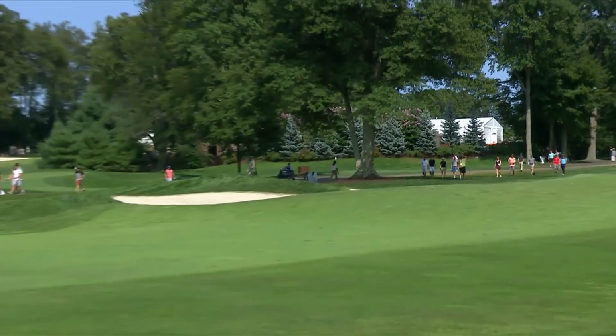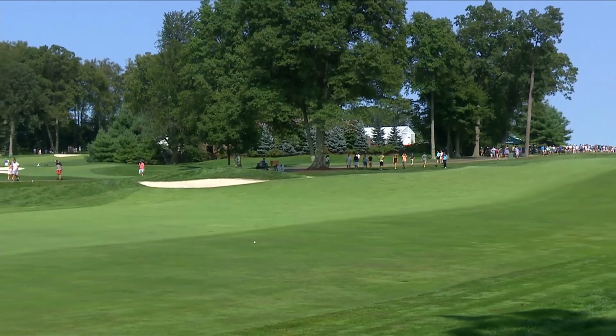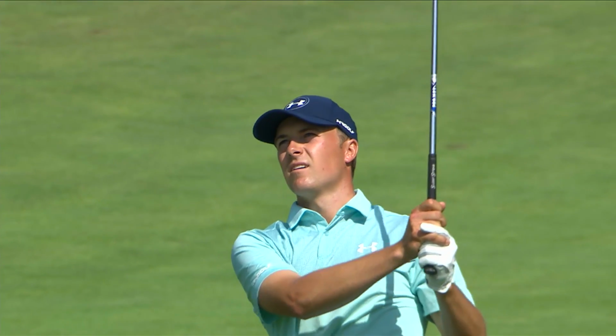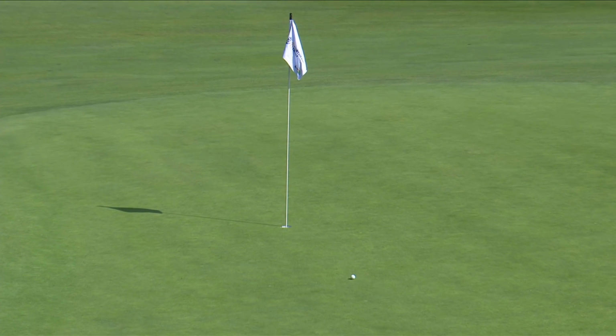Wow, that is perfect. You're looking for the 7-yard draw after an opening hole bogey. Just 97 yards to the front. Needs a little more than that, though, with the big, fast slope short. Come on now. Well done.